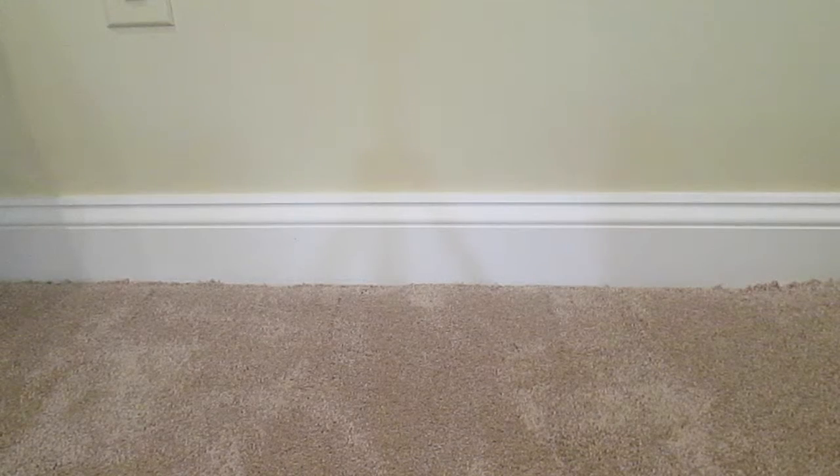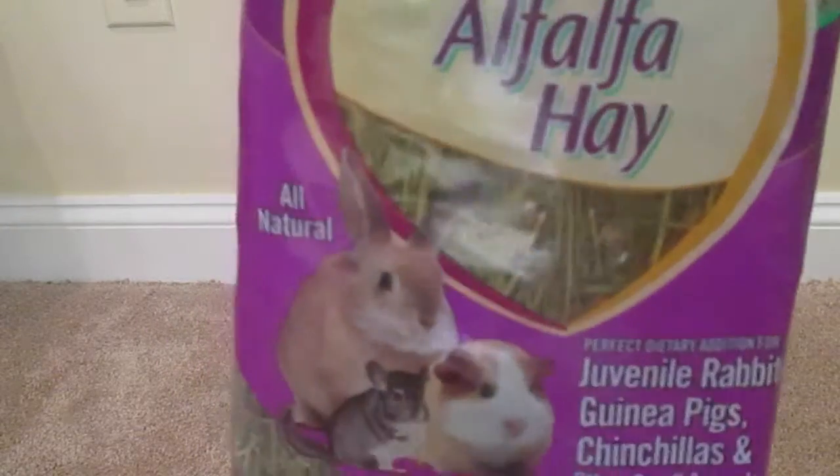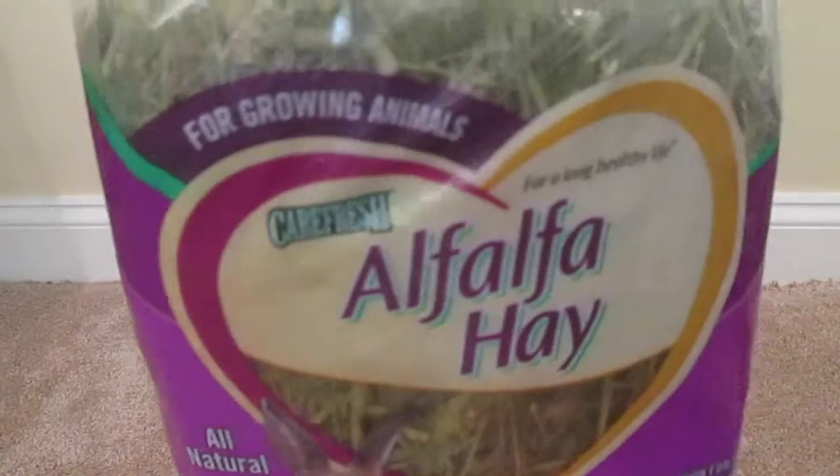Okay, to start off, I have three categories: food, toys, and supplies slash etc. So I'm going to start off with food. The first thing I have here is this alfalfa hay by Carefresh, and since I'm going to get a young rabbit, this is what I'm going to feed him slash her. I don't know which one I'm going to get.